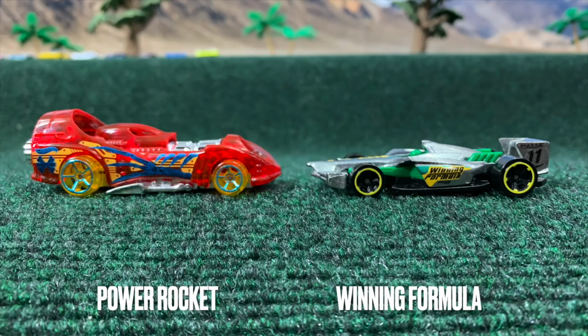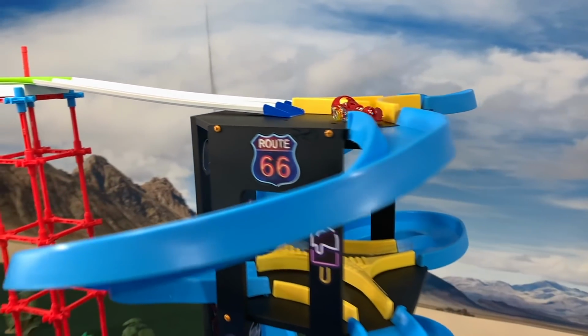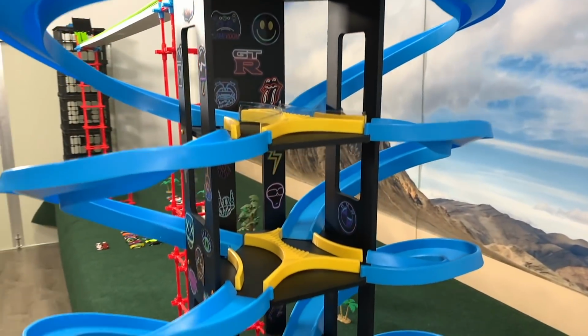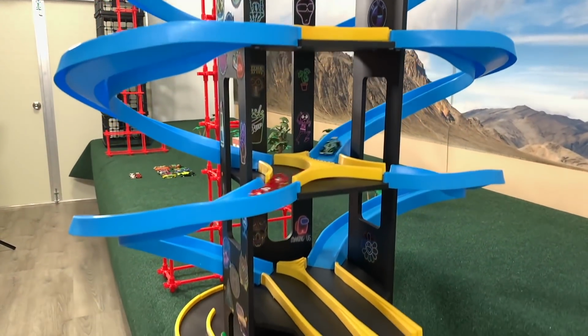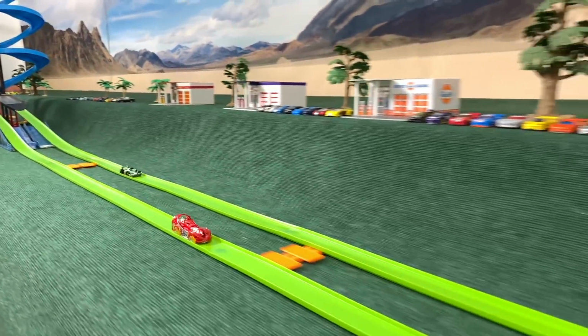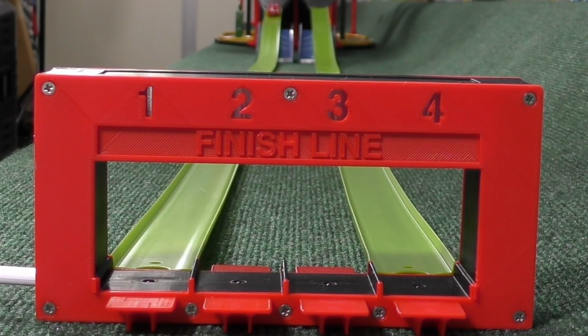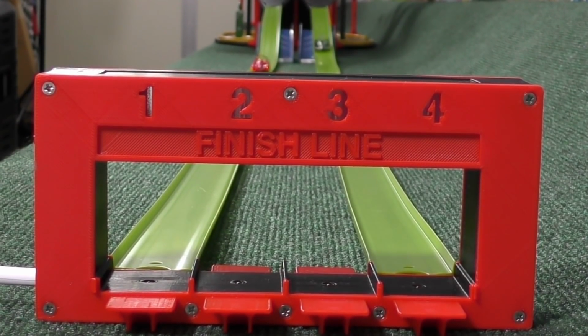Next set, Power Rocket and the winning Formula. We've seen both of these racers before in other competitions, and here they come again. Power Rocket, really the epitome of an imposing car body. That large arch there in the back. I'm not sure if that's going to be a little struggle for aerodynamics, but at least against this F1 team, it seems to be absolutely no problem. And again, another No Fear Racer. We'll have no fears about advancing.